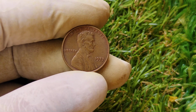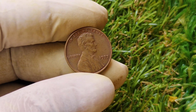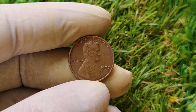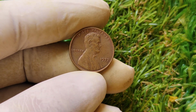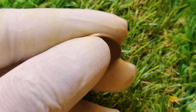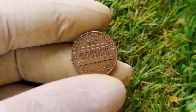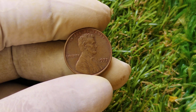But now for the real fun, the error coins. Error coins are accidental misprints or problems during the minting process, and collectors love them. A 1977 penny with a double die obverse, where the image or lettering is doubled due to a misalignment during striking, can be worth hundreds of dollars depending on the severity and condition. Similarly, off-center strikes, repunched mint marks, and other anomalies can drive up the value significantly. One famous example is a 1977 penny with a major off-center strike sold for over $200 at auction. These are extremely rare and sought after by collectors who specialize in mint errors.